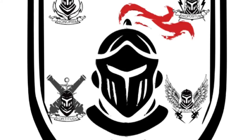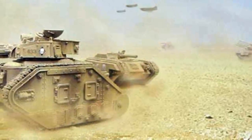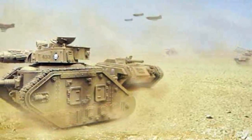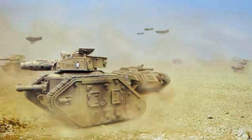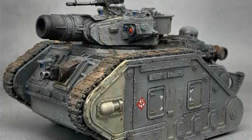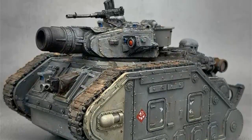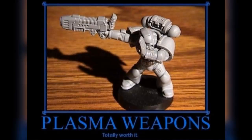Now, on to the other variants. We have the Leman Russ Conqueror. The Conqueror is armed with the Conqueror cannon. Essentially, it is a smaller version of a rapid-fire battle cannon, except even more rapid fire. We then have the Demolisher. It is armed with a Demolisher cannon, which is a giant howitzer. You need that concrete bunker gone? Demolisher. The Leman Russ Executioner. Plasma, because why blow up one individual guardsman when we can blow up a whole tank?